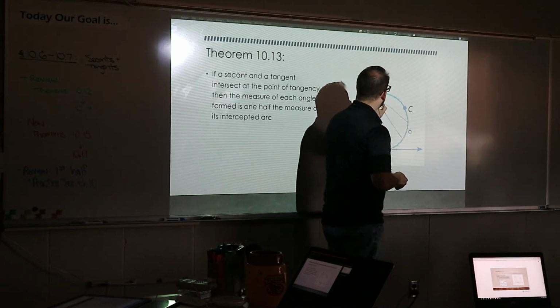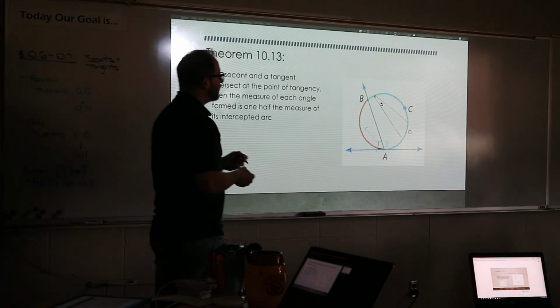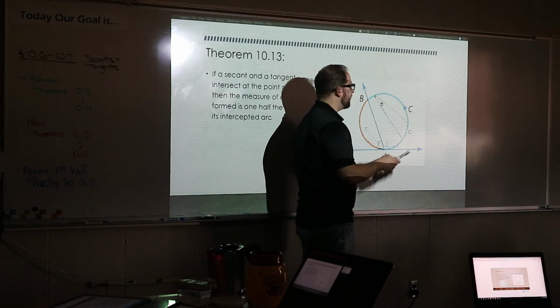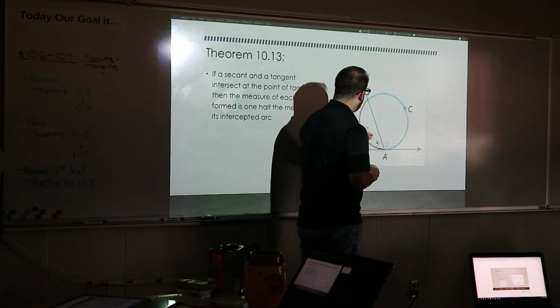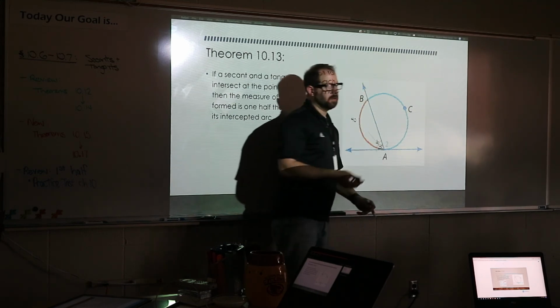That if that was 10, this angle had to be 5 degrees. Right? That was the concept. Well, that's what's happening here. Even though this angle's at the very bottom, or it's using a tangent and a secant, it still follows the same rules as inscribed angles, that it's exactly half of this arc. So if this arc was 40, then this angle that sits here has to be 20. It's half the arc that it looks at.